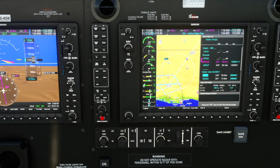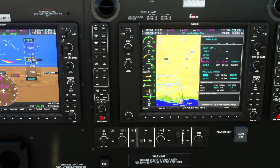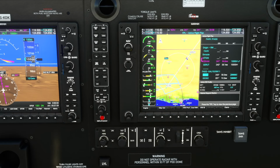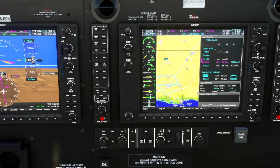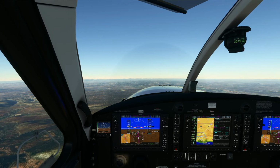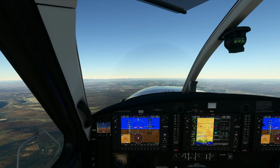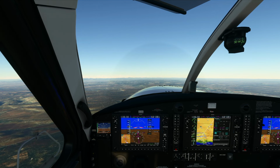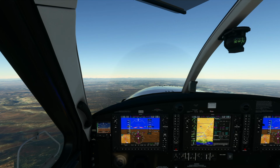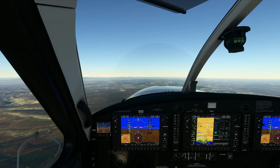Sierra Kilo Delta Kilo, contact Cape Town Control East 124.7. Is it going to auto tune for us? Let's see. 124.7. Good day, Kilo Delta Kilo. Hey, it did. Sick. Cape Town Control, Zulu Sierra, Kilo Delta Kilo, flight level 100. Zulu Sierra, Kilo Delta Kilo, Cape Town Control East, radar contact. Cool, that's done.